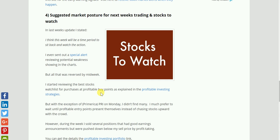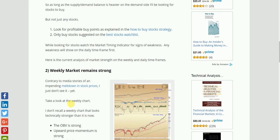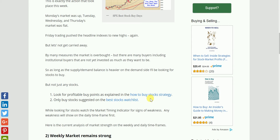Unfortunately, there are just so many good stocks that are overbought. And I don't chase stocks upwards. I wait until I get a good profitable investing buy point, and I use the strategies that are shown in these links here. You can check these links out for how to buy stocks and how to identify those profitable buy points. And then, of course, I'd only buy stocks suggested on the best stocks watch list.